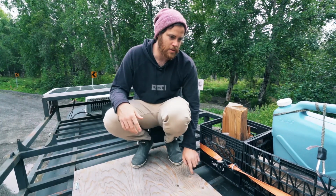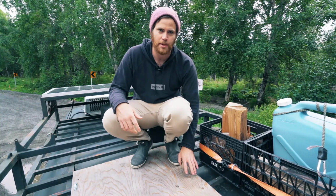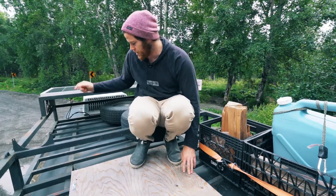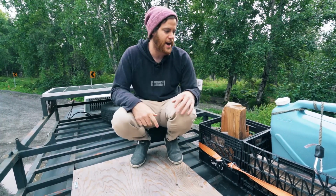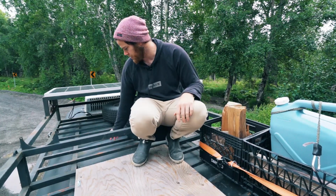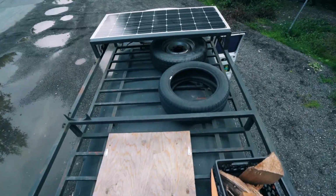So that was one of my favorite additions that I've done to the van, because I can come up here, stand up here and take photos. If I need to get something off the roof, like extra gas or the firewood, it makes it easy to walk around on here and you're not walking around on the bars. This is the solar panel.